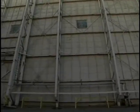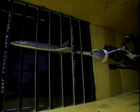Wow, wind tunnels must really be big to hold a whole plane. NASA has some of the largest wind tunnels in the world. NASA even has small tunnels to test scale model planes before the real aircraft is built. This saves a lot of time and money. Wind tunnels work so well that no aircraft is built or flown until tested in a wind tunnel.